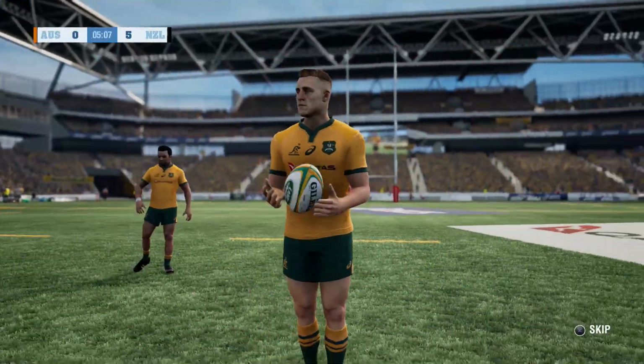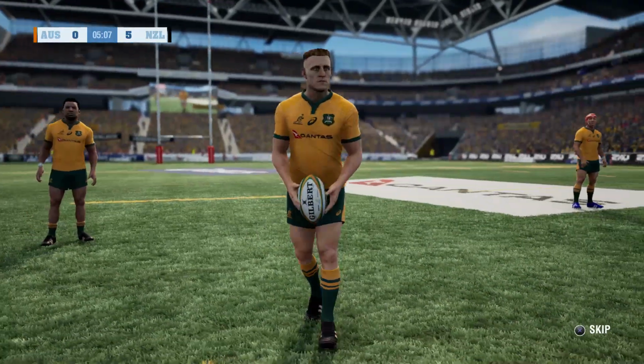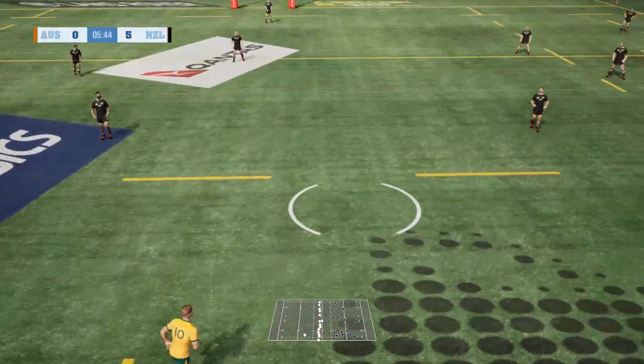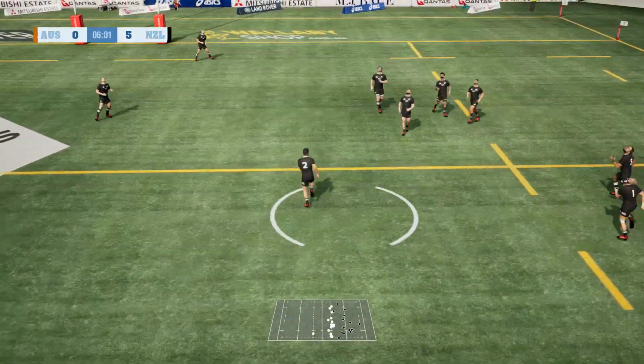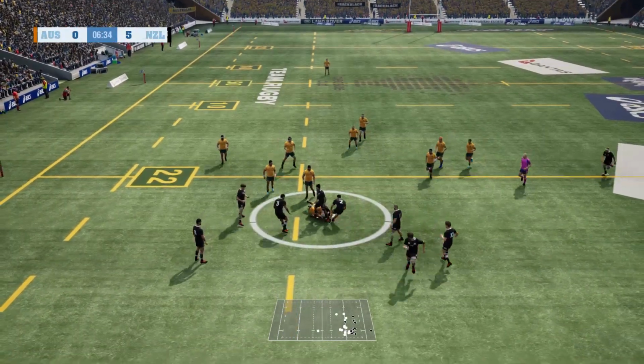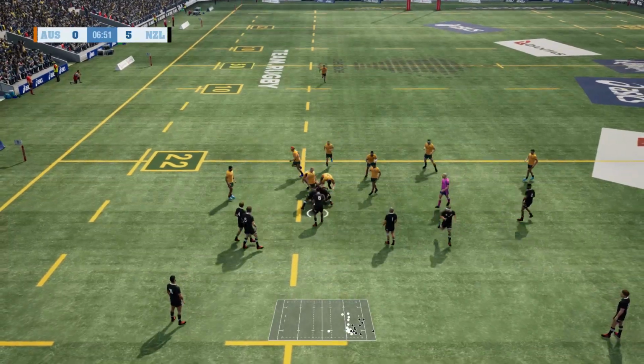Would you say favoured? Would you say preferred? Would you say much better jersey for Beauden Barrett? Here is Reece Hodge, another very contentious call to have him in the number 10 jumper, as Perenara pulls the ball down for the second kickoff of the night.